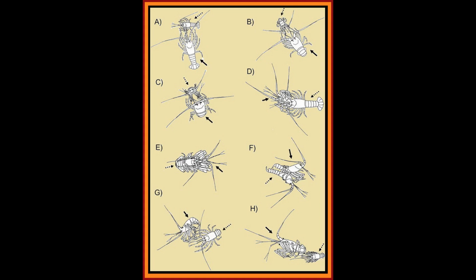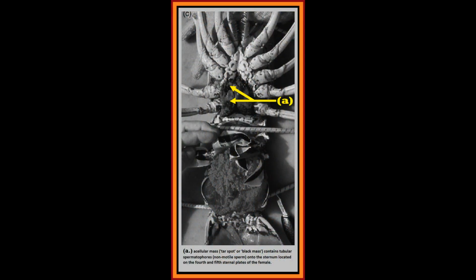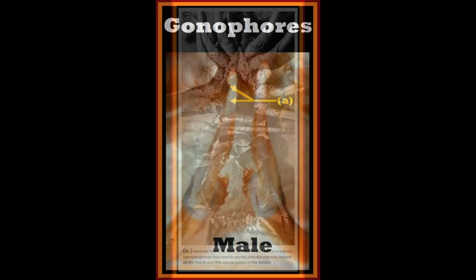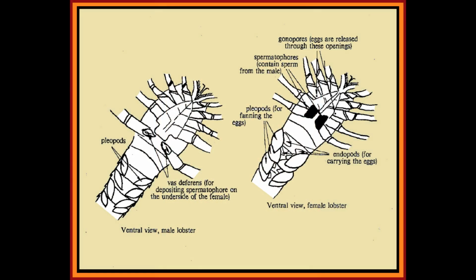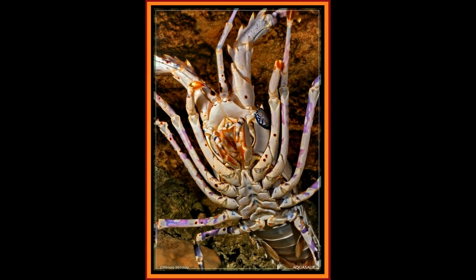The male will lift the female into contact with the sternum for 5 to 8 seconds, where he deposits an acellular mass containing tubular spermatophores, which he releases from his gonopores, which are paired penile projections at the base of the 5th legs, onto the sternum, located on the 4th and 5th sternal plates of the female. These spermatophores may remain there for weeks or even months.